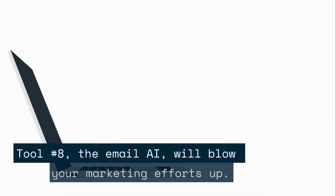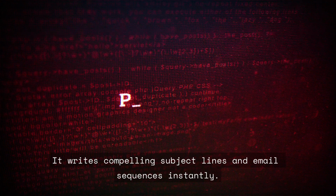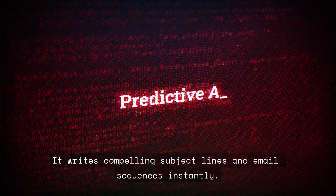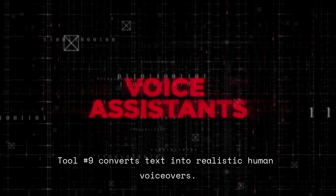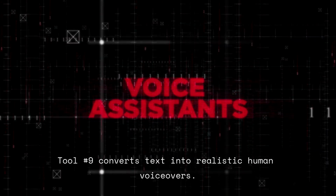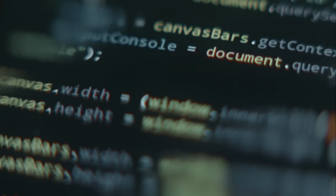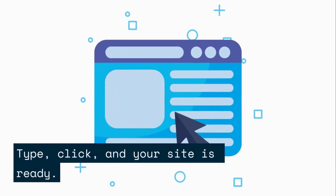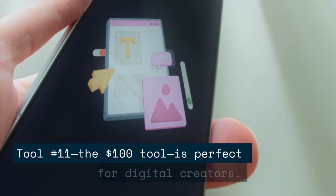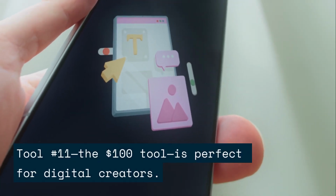Tool number 8, the email AI, will blow your marketing efforts up. It writes compelling subject lines and email sequences instantly. Tool number 9 converts text into realistic human voiceovers. No mic, no studio, no cost. Tool number 10 builds websites from plain text. Type, click, and your site is ready. Tool number 11, the $100 tool, is perfect for digital creators.